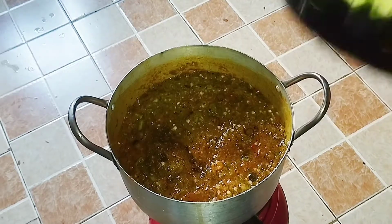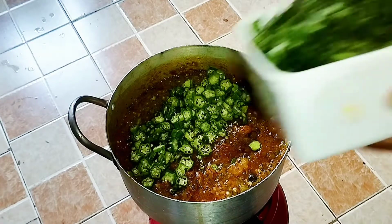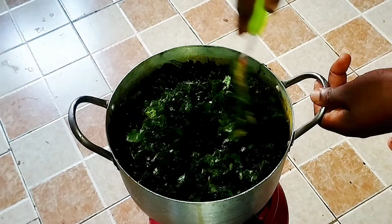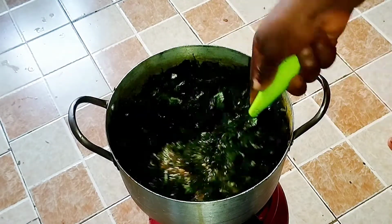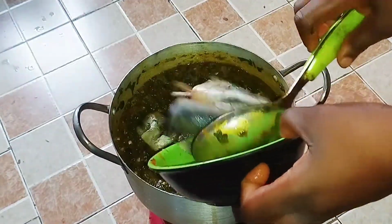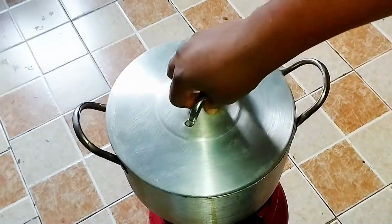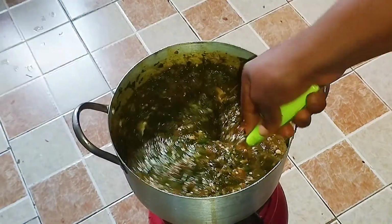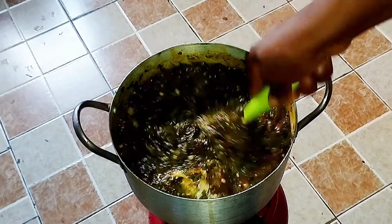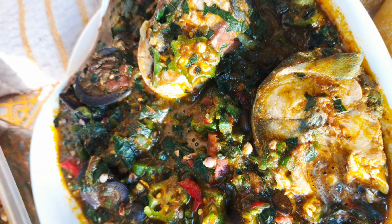Stir everything to combine and add the cut okra. I'll add my ugu leaves now. You can use more or you use less. I wanted a lot of vegetables in this soup. I'll stir everything to combine so very fast and then I'll add my mackerel fish. Stir it properly, carefully not to break it. Cover the pot for a minute and then see how thick and viscous this soup is. This is correct okra soup with the draw.